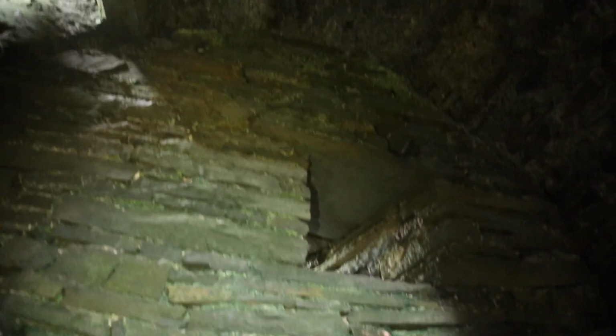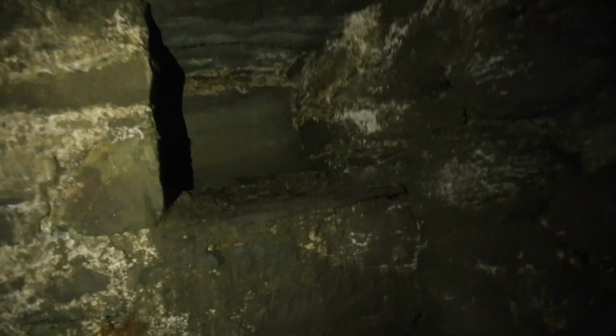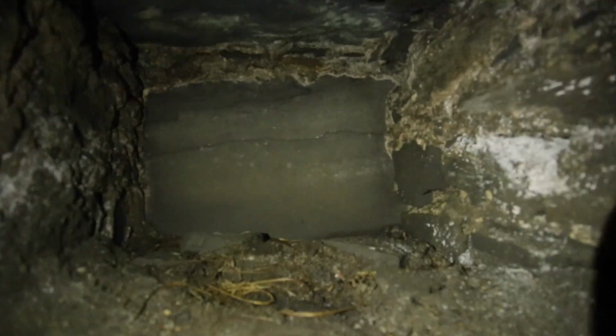So I've got my iPhone light. Let's see if this can provide anything. Interesting vaulted ceiling. There's another window out. Oh, didn't spot this before. There's a shelf area. There's nothing in there. There are enough holes that you could perhaps grab and climb up through that gap, go upstairs.